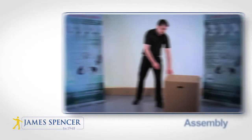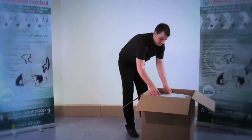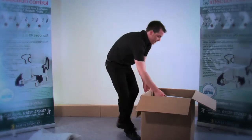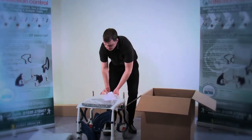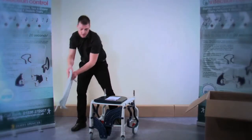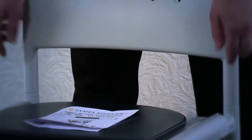Assembly. Your Stalham will be delivered in a sturdy cardboard box to ensure safe arrival. Assembly is quick and simple with no tools required. Firstly, remove all contents from the box and then safely dispose of all packing, recycling where possible. The back is attached to the frame by simply dropping the back section's locating tubes onto the corresponding frame tubes.